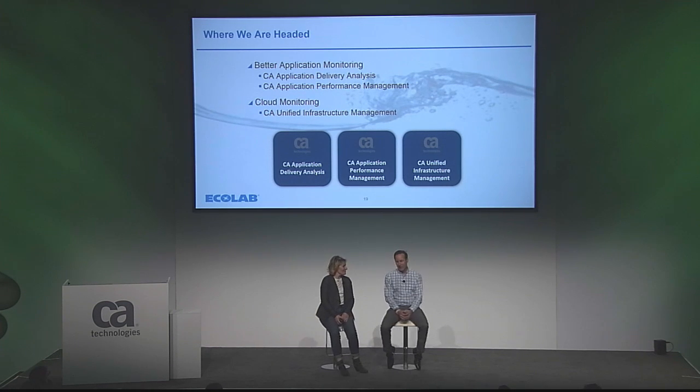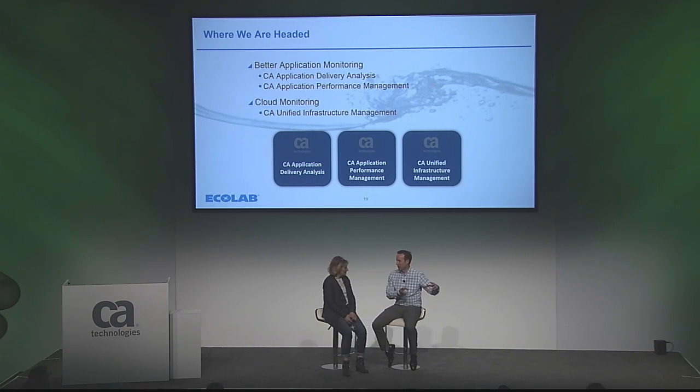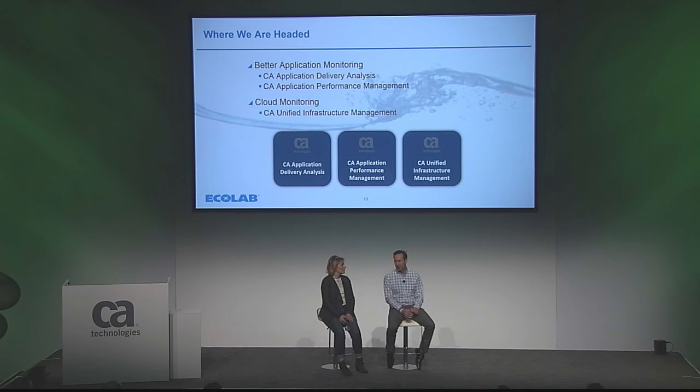So, as we go back to that bullseye one, we showed how we detected issues, but we didn't pinpoint the issue. So that's really our focus now, getting better at pinpointing the root cause of any issues in our environment. And we're going to try to do that by pushing out APM to more applications, and by getting more of our applications modeled in ADA, so we can, from a network perspective, see how the traffic is going through an application. Those two things will help us quite a bit. Also, as I mentioned, cloud monitoring is a big thing for us. Like I'm sure most of us out here, more and more of our apps are going to cloud, so we're trying to stay ahead of that curve and figure out how to monitor those apps.